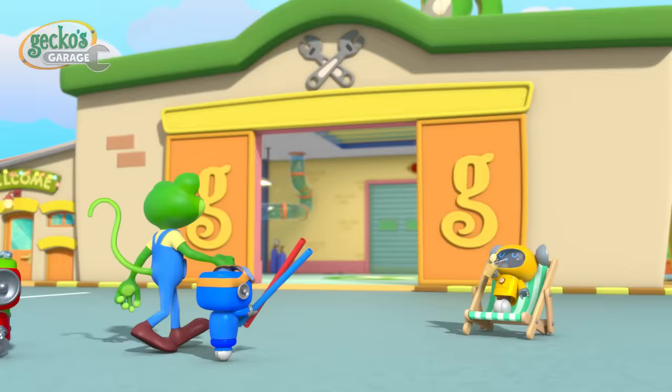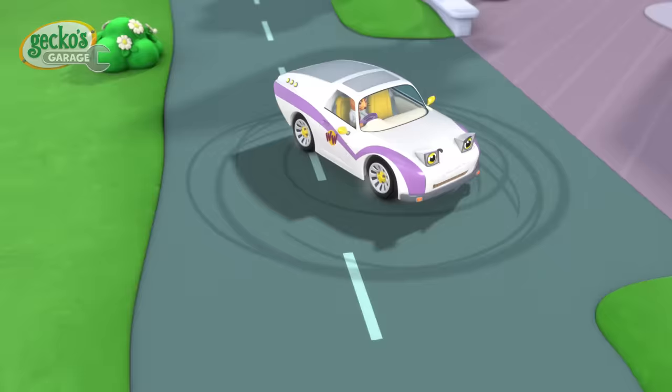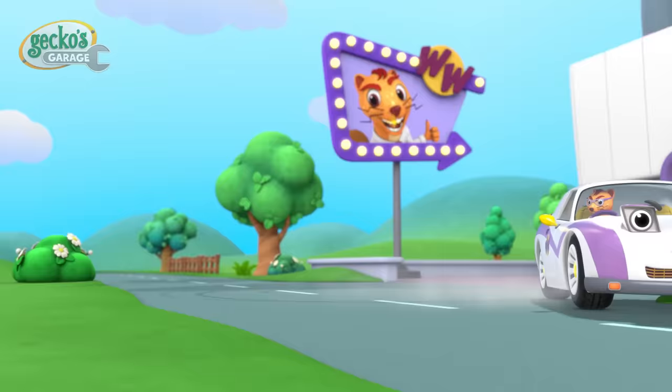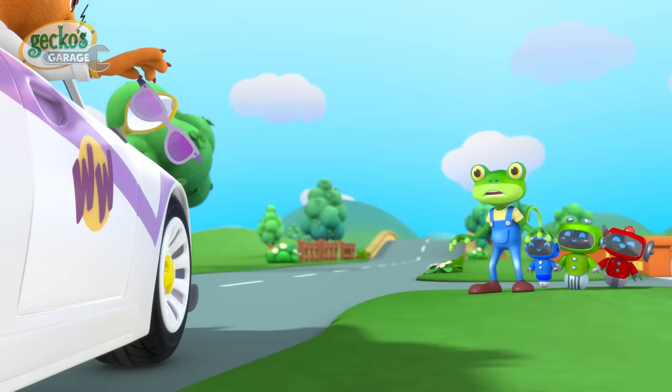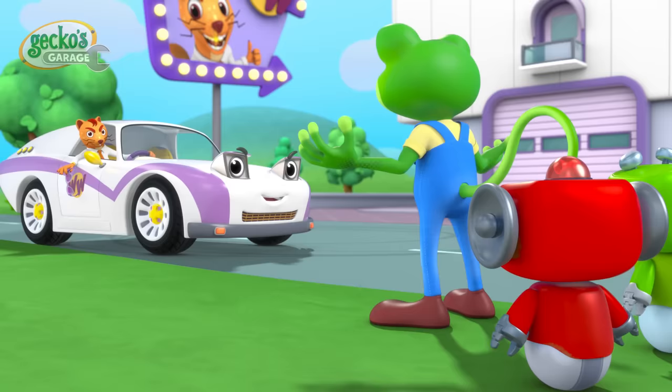Spinning screwdrivers. Who could that be? Oh, hello, Frog. Perhaps you've noticed my new car. This is Sylvester, or Sly for short. Hi, Sylvester. Nice to meet you. Oh, excuse us, please. Someone needs our help.